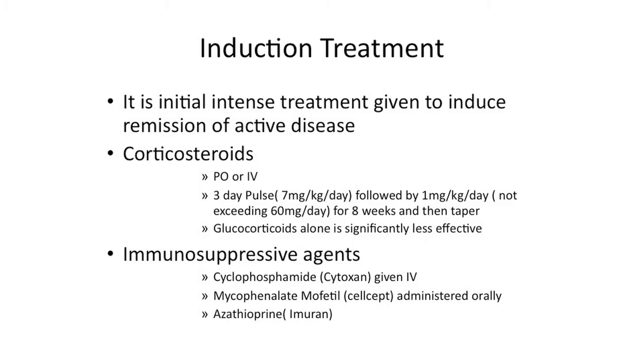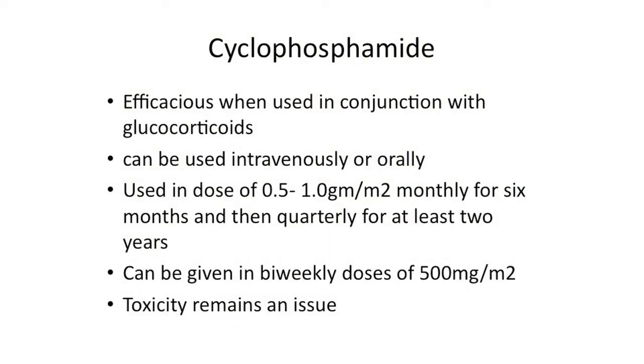And usually we use immunosuppressive medication, usually systemic steroids, either orally or intravenously, followed by oral therapy, along with some kind of immunosuppressive treatment. And usually the drugs which we use are either cyclophosphamide or some other medication. So cyclophosphamide could be given orally. This used to be the traditional way of treating patients with class 4 and some class 3 lupus nephritis patients, to give orally or intravenously, and it could be given in a dose ranging from 500 to 1000 milligrams per meter square, and usually given in monthly doses if given intravenously, that you give one dose each month for 6 months and then quarterly for the next 2 years.